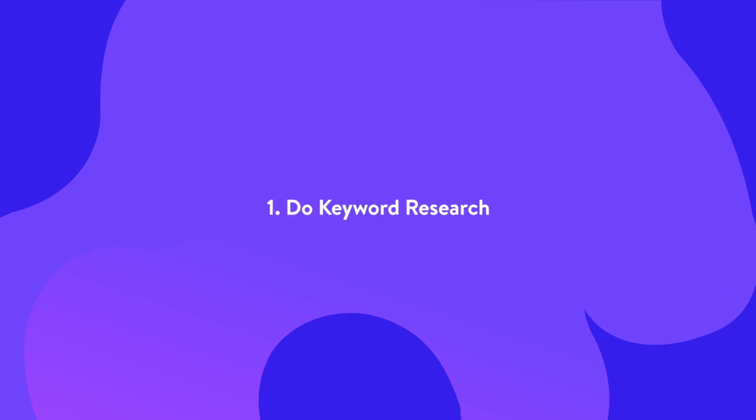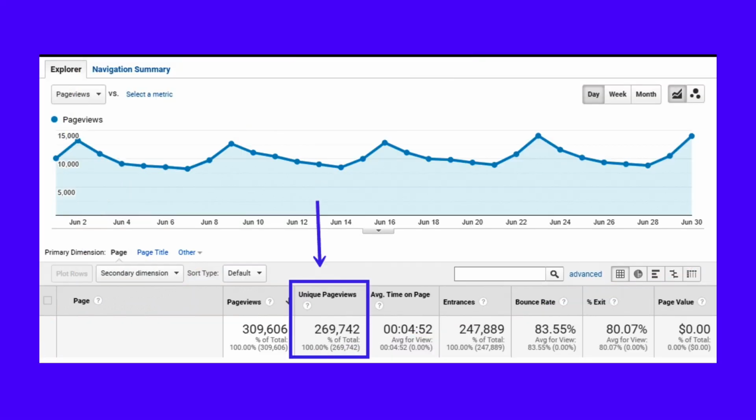Keyword ranking matters. Remember, Google is still a computer algorithm. It has to look at something to calculate rankings, and keywords are still a big part of that. This is an example of a brand new site that grew from 0 to 260,000 monthly visits with less than 30 articles.